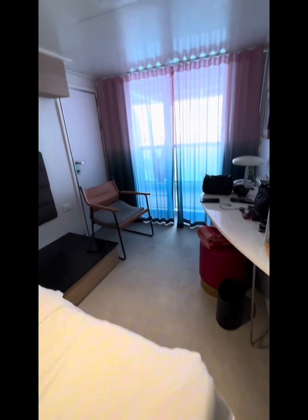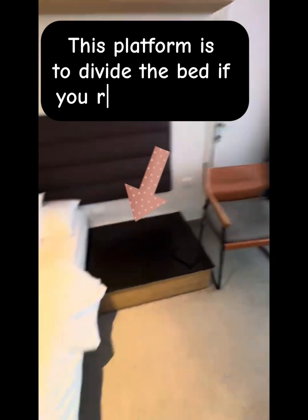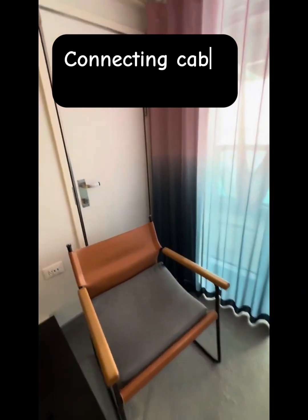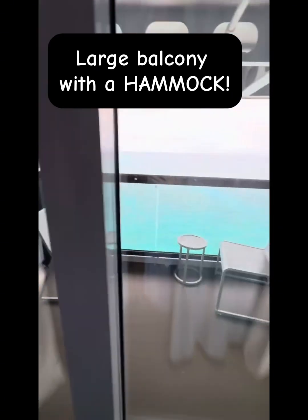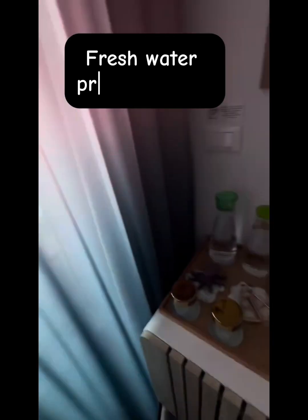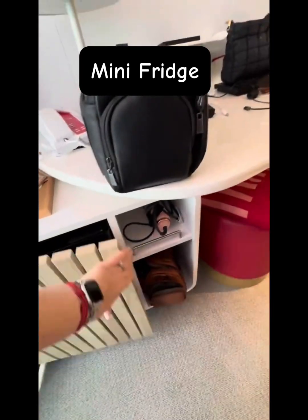Let's talk about the ship itself. Virgin Voyages does things differently. There are 22 unique eateries. There are no buffets, no main dining rooms, just incredible restaurant choices, and they're all included in the fare. All basic beverages are included. Still, sparkling water, drip coffee, teas, soda, all of that is included. Also free Wi-Fi for every sailor.